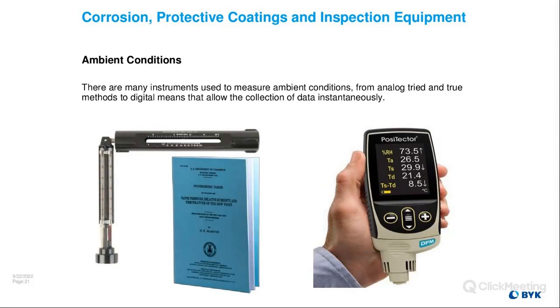I don't care what brand it is, the gauge itself has to power up and just sit around for 15 to 20 minutes, because it cannot go from a nice cool air conditioned truck out to a somewhat humid job site. It just doesn't record the readings properly. So acclimation, very key.